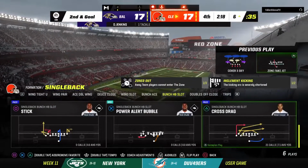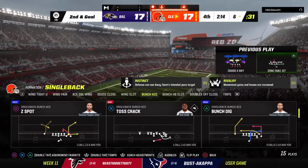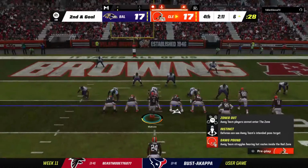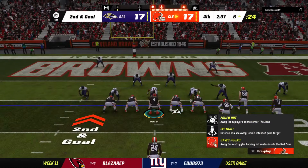Only a yard that time, 2nd and goal. The yards may start getting a little tougher to come by down here near the goal line. That's good work defensively there on 1st down, holding them to a short gain. The 6-yard line, the line of scrimmage on 2nd and goal.